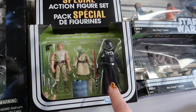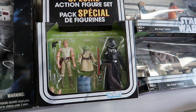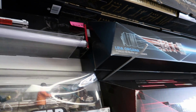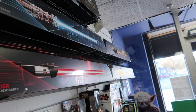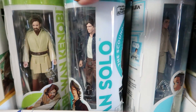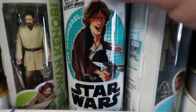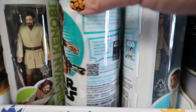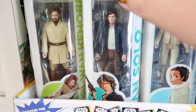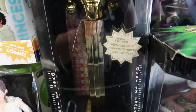Here's a special action figure set on the vintage card. Oh, here's Luke's lightsaber. They do have it. I could complete my whole lightsaber set today. Discover the who's who in Star Wars. Han is the who's who. And look at this artwork. I don't think his hair's ever been that long. And we have Leia and Obi. And a giant Pestis Panzer.